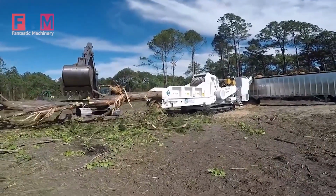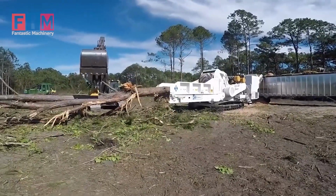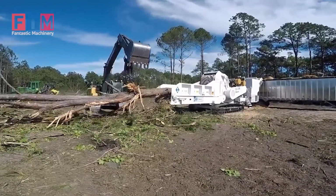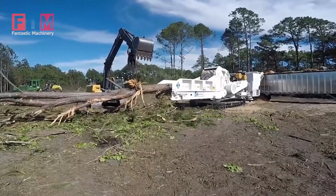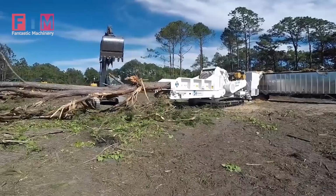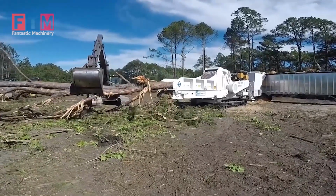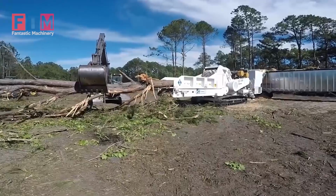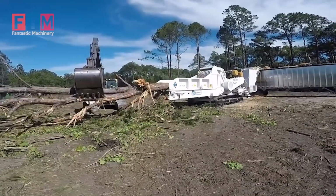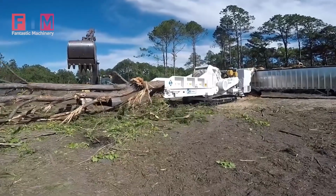One of the standout features of the DZH-6000 is its internal drive roller system. The Diamond Z6000TKT internal drive roller exemplifies advanced engineering, ensuring smooth and reliable operation even under the most demanding conditions. This component is integral to the machine's performance, providing the necessary power and stability to process large quantities of biomass with minimal downtime.